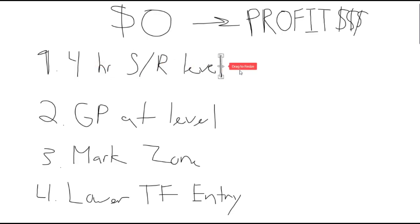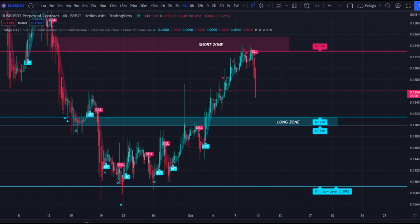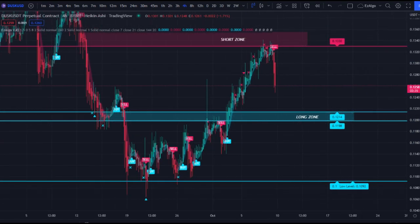A 4-hour support or resistance level. And number 2, it actually has a golden pocket right at that level. If I get my Fibonacci retracement tool, you'll notice that from this swing low to the swing high, we have a golden pocket right at that first Easy Algo support level. So in this general area, I'm expecting some sort of reaction, right? So I drew out this long zone.